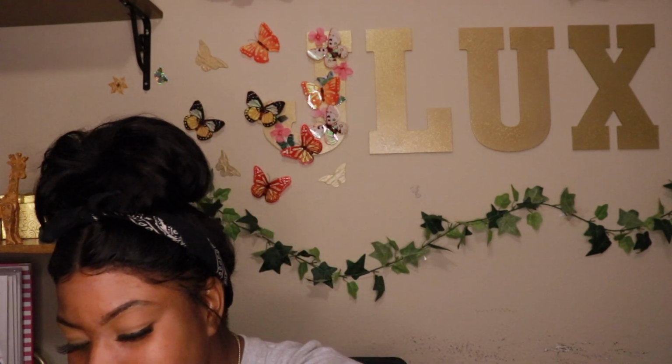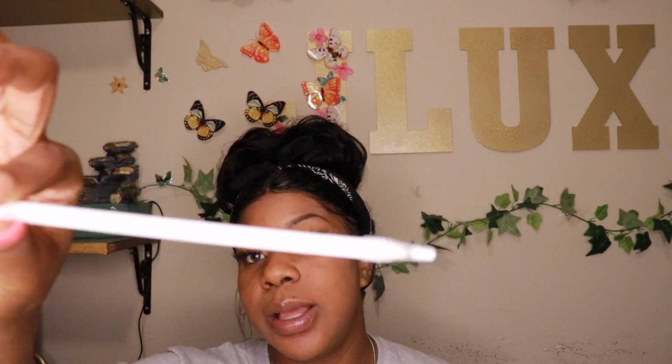All right, so the next thing that I got are these nail diamonds, and y'all, I just decided to get them because, you know, you can never go wrong with getting some diamonds, period. I paid $10.99 for this, and it comes with a pencil. I didn't even know it came with this, so that's really cool. So it comes with the pencil, I guess a wax pencil, so that you can go ahead and pick up the crystals, and it also comes with, y'all, like, and I really feel like this is a great buy. It also comes with a tweezer.